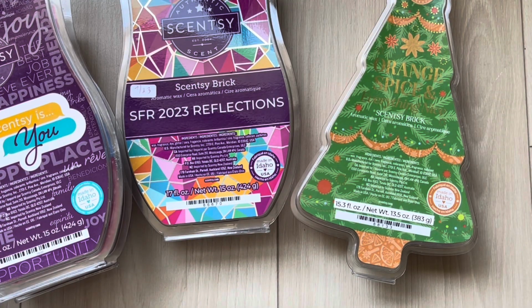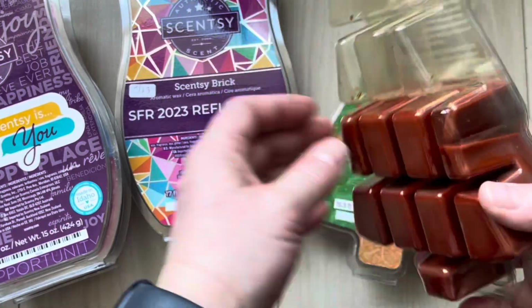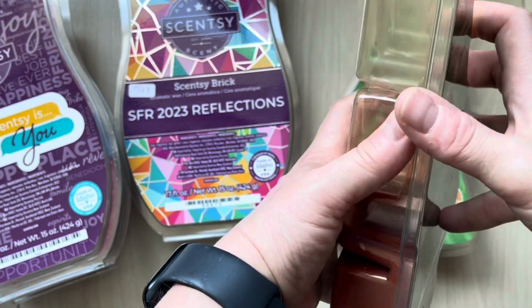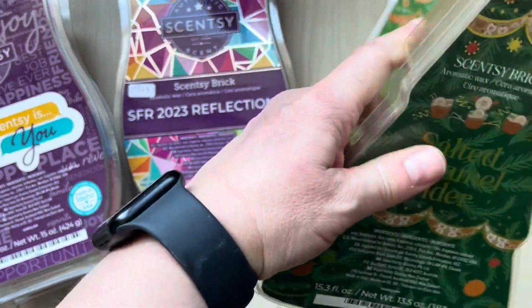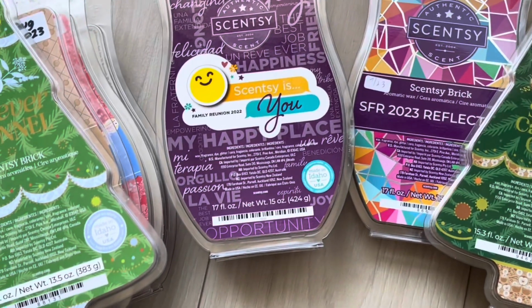And the other scents I tend to think about, for some reason, I like caramel scents. So sometimes just caramel scents on their own or caramel apple. So I grabbed Salted Caramel Cider, and this one has roughly about half left. This one is a heavy caramel scent, but I think if you put it with Johnny Appleseed, it would be a really nice combo. So yeah, I'll just kind of show you what I'm going to work on here.